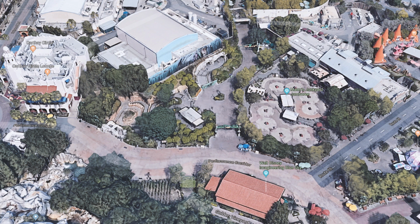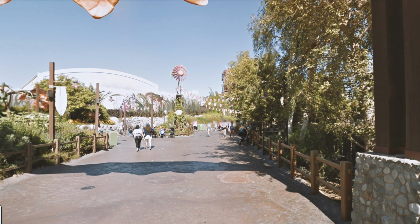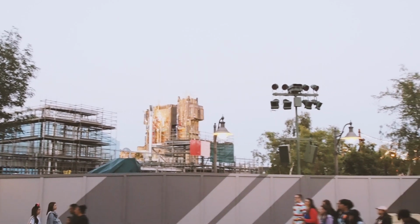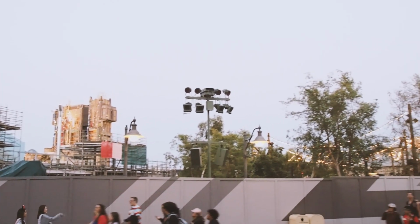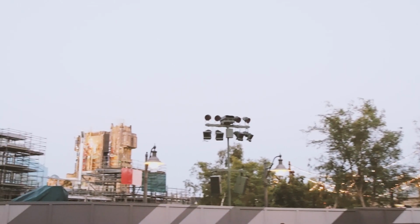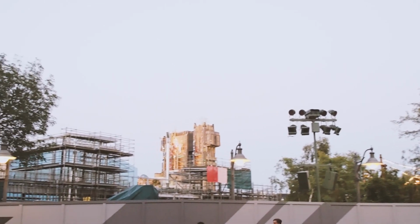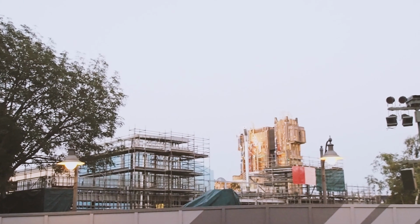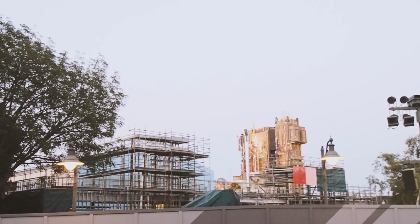Let's drop into the action and see what this area used to look like, and now let's see it today. This footage was shot in the middle of June. You can see the June gloom from California there. This is the area that we'll be looking at. This is the Pacific Wharf view of the Avengers Campus. And I want to explain to you what it is that we're looking at as I zoom in here.